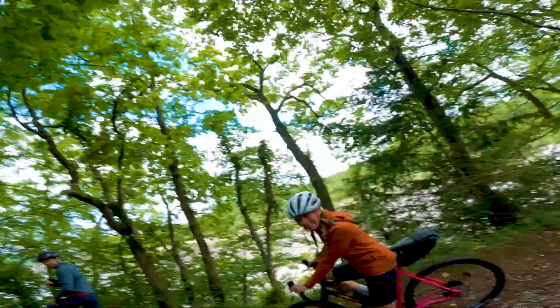The rain has really washed out that into a bit of a channel, hasn't it? So already we're straight in the thick of it. Yeah.